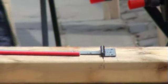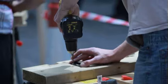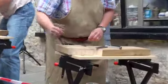They're down by your screwdriver there. A couple of power saws here. Very impressed.